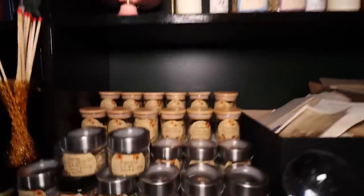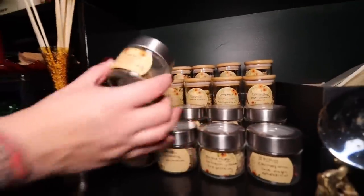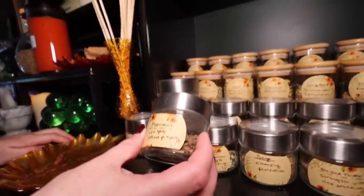Now these are the herbs that I work with. I've just kind of taken what each one is and what it's for. So peppermint for love spells, attraction of prosperity.